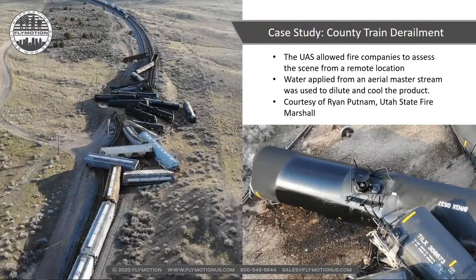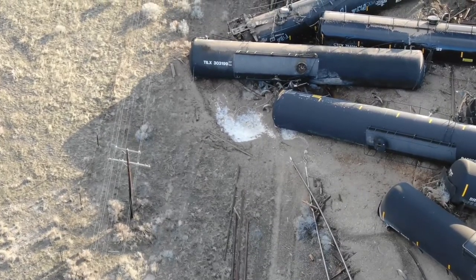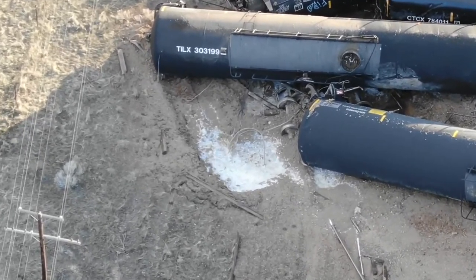Now, this one comes courtesy of a friend of ours, Ryan Putman, out in Utah State Fire Marshal. This was a train derailment way out in the middle of nowhere. They actually used an M210 to fly out there and take a look at the scene. As you can see on the next slide, the one on the right there, you have some diesel spilling. This one, you see the frost in the ground from the LP liquid propane that was blowing off of that. So it's a real mess on this one.